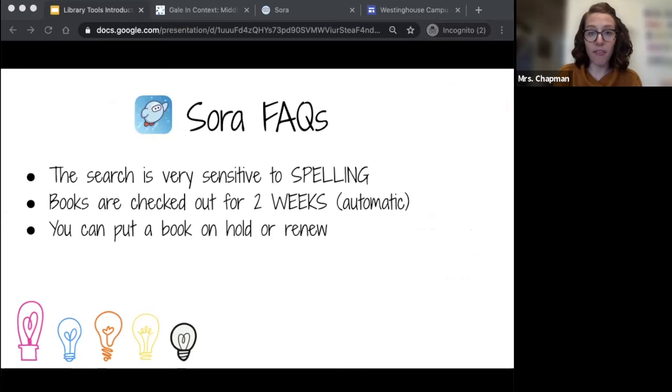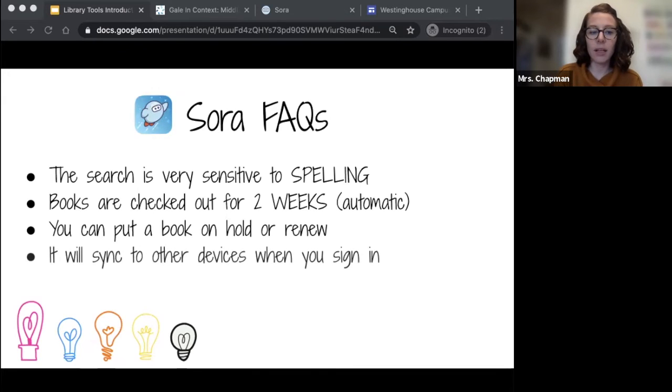You can only have about 5 books out at a time, but you can put additional books on hold, or if there's a waiting list, if someone else is currently reading it. Like I mentioned before, all of your books will sync with all of your devices. It will even remember your place if you check out a book and then return it and then check it out again.